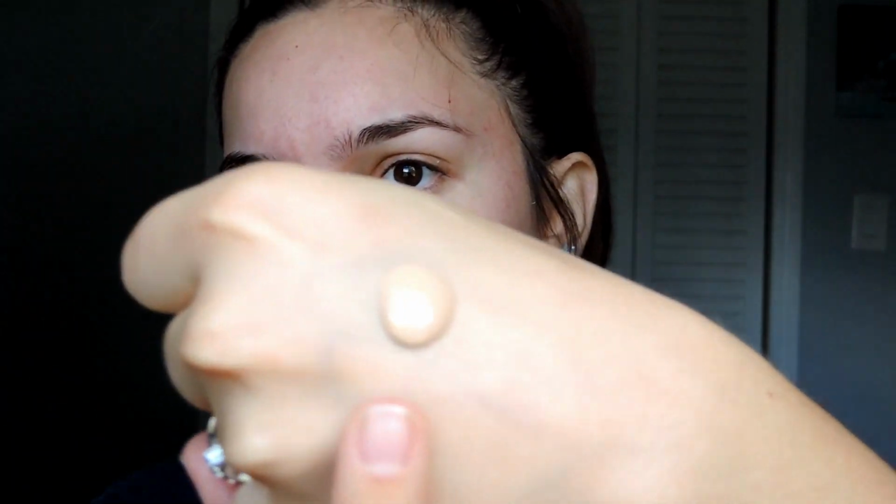So first thing I'm going to go in with is the Born This Way foundation. I've been using this foundation for about a year now, maybe more than that. I usually only get one pump, just about that much. I'd say 9 times out of 10 I use the Real Techniques sponge to blend it out.